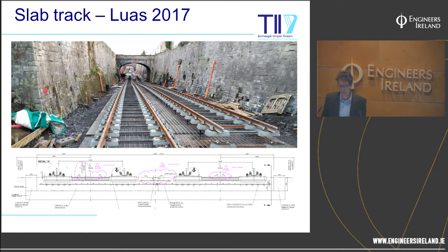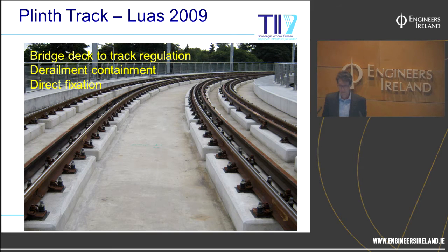This is the slab track we're building for Luas Cross City, very similar to the previous one that you have seen. Continuous B-block sleepers in this case.